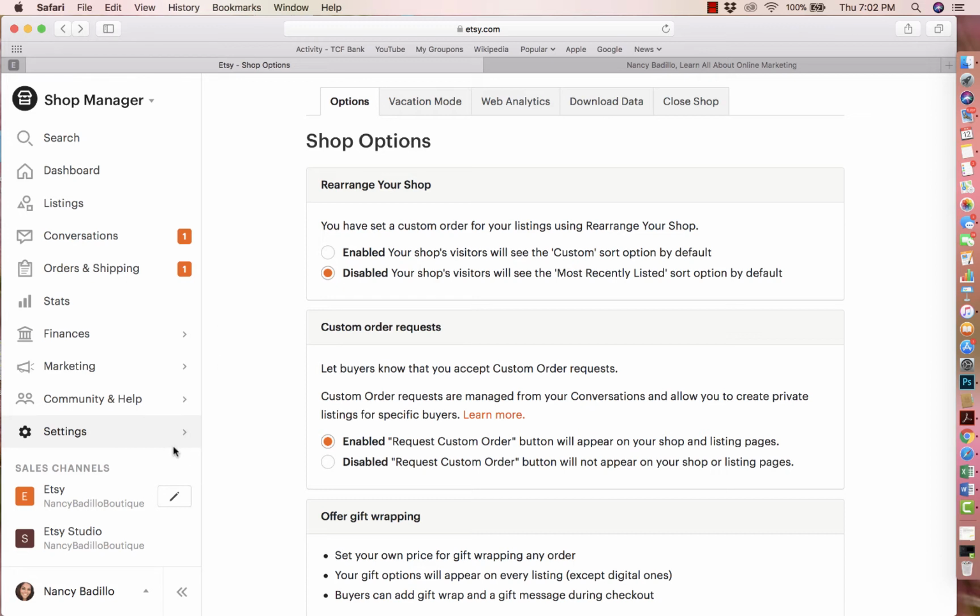Now, secondly, you want to make sure that you set up the vacation mode correctly. So if you plan to start your vacation on Monday, and today's Friday, make sure you have all your orders already created, that you've already shipped them out by Saturday, that you provided everyone their tracking number, and that everything is set up so that by the time you put your shop in vacation mode, you don't have anything pending at that moment. That's another important thing, especially if you're shipping items out.